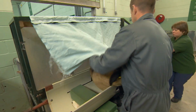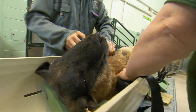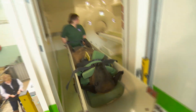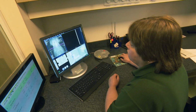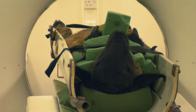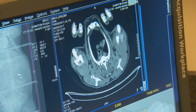The animals are given a mild sedative and strapped into a cradle. It takes about 2 minutes for the animals to pass through the scanner, and during that process you can't imagine that an animal was going to lie on its back for very long. No, but the sedation works really well and allows us to get the images we need. The scan provides Scott with a huge amount of detail. He's sitting so still. He's so relaxed.